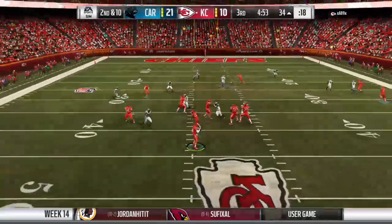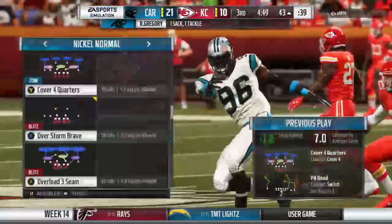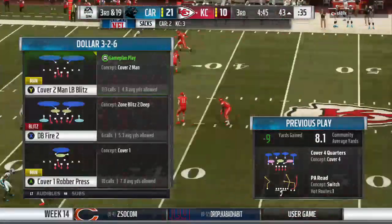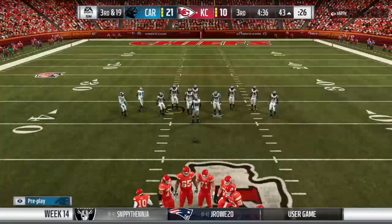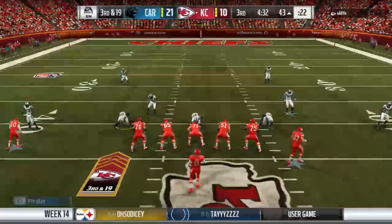They go play action to Hunt. Now Smith. The Panther rush too strong. They get there and take him down. Randy Gregory. He's the one that got to him. He takes him down for a loss of 9. So the sack of Smith, and now the Chiefs coming up facing 3rd and long.